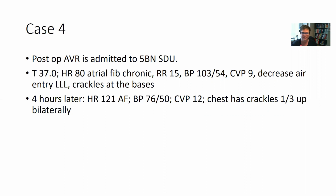4 hours later, we have a heart rate of 121. So up from 80. That's a pretty significant increase. Lovely blood pressure, 76 on 50. He's got a CBP of 12. He's got coarse crackles. We know that volume overload is his problem. He's tachy, his blood pressure's down, his CBP is up, and all of his physical assessment parameters tell you he's got too much preload.